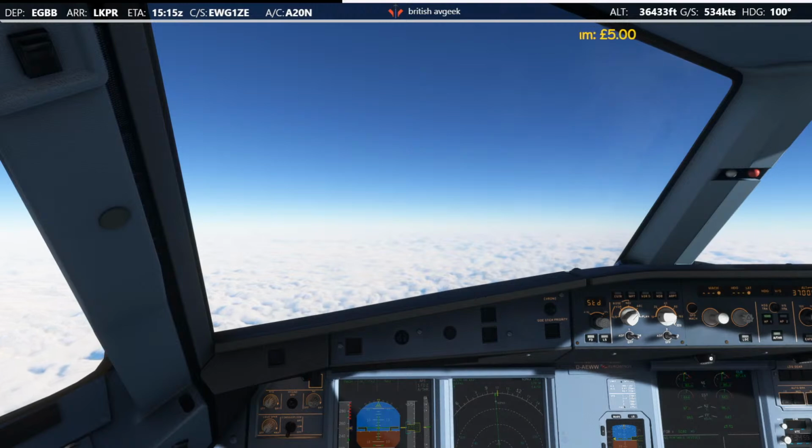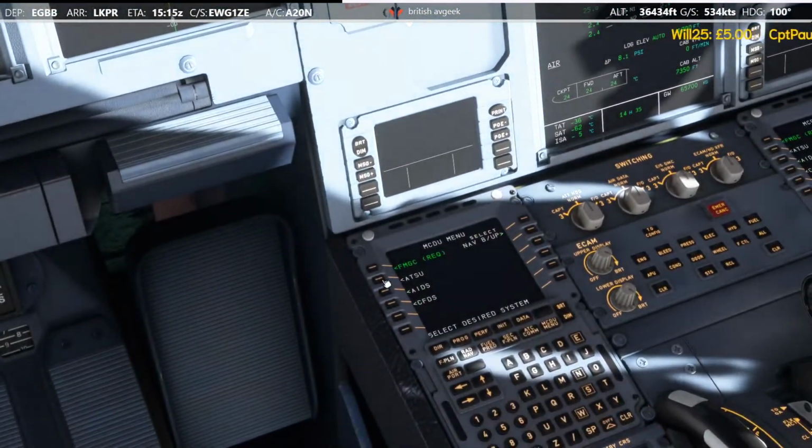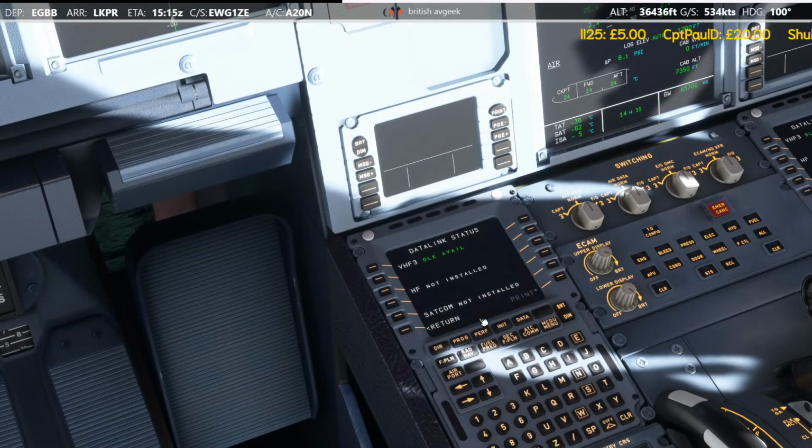What are we doing? VATSIM, aren't we? Network affiliation connected to VATSIM. So I've done a logon code. Now I wonder if I can put it in here somewhere. ATSU. Got to be in here somewhere.